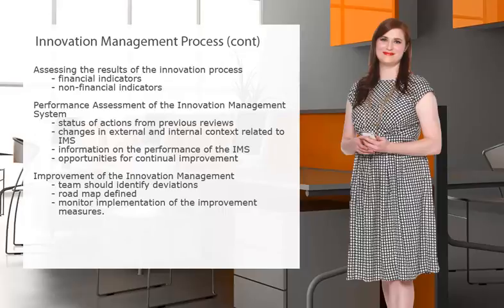Non-financial indicators may be numbers of ideas put through the innovation process, market share, efficiency of processes, brand awareness and reputation, impact in the number of employees as a result of innovations, intangible assets, and ecological and social sustainability as a result of innovations.